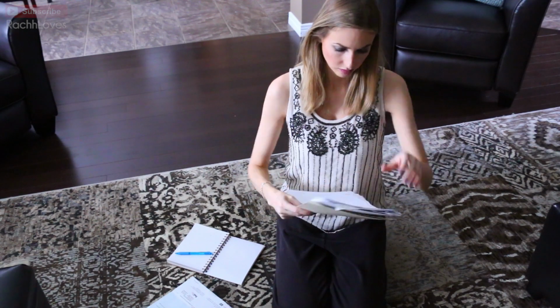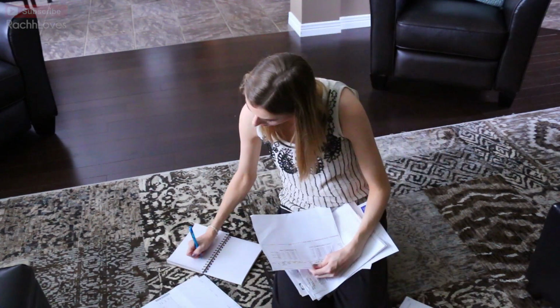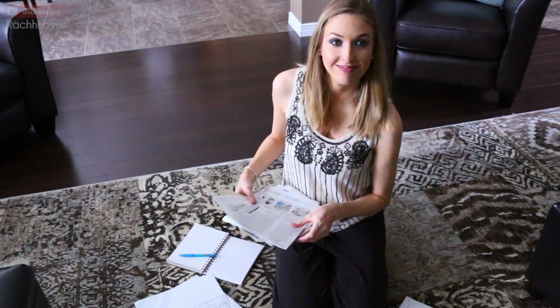And then lastly, make some time for organization. It's one thing to have all the tools, but if you don't get into a routine of actually utilizing them, then it's kind of pointless, right? So take 15 minutes a day and just chill in front of Netflix and sort through all your stuff or write in your agenda or hole punch things. It is just gonna make your whole school year a lot more streamlined.